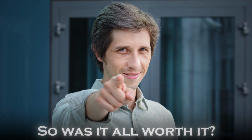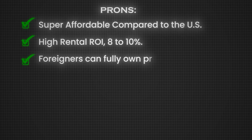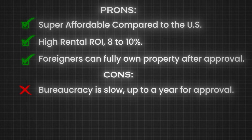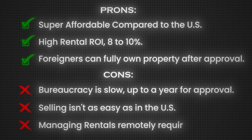So was it all worth it? Yes, but with some lessons learned. Super affordable compared to the US, high rental ROI, 8 to 10%. Foreigners can fully own property after approval. Bureaucracy is slow, up to a year for approval. Selling isn't as easy as in the US. Managing rentals remotely requires a team.